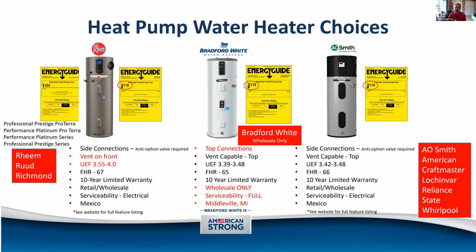You've got A.O. Smith on the far right, with A.O. Smith, American, Craftsman, Lochinvar, several names that they market under. And then you've got Bradford White in the middle. We happen to be the only manufacturer that builds a heat pump water heater in the United States and does not sell in retail. So my product is only available through plumbing contractors through the professional grade of being able to purchase it that way.